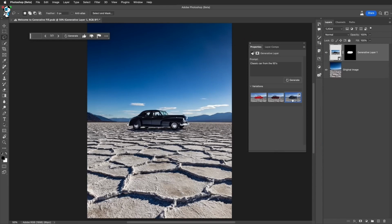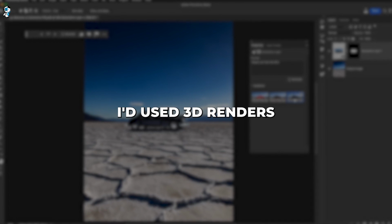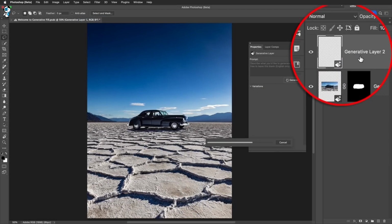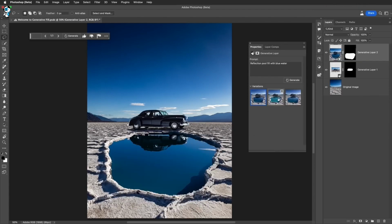The AI perfectly matches lighting, shadows, perspective, colors, and other elements. In the past, I'd use 3D renders for composites, but they never quite blended right. But now you can populate scenes however you like, and it's totally convincing.